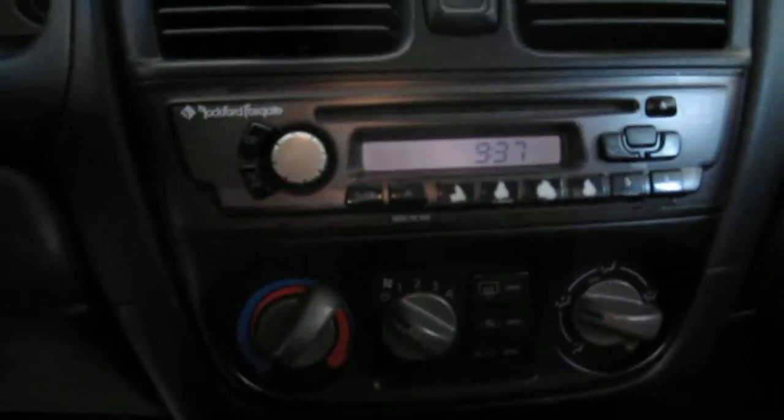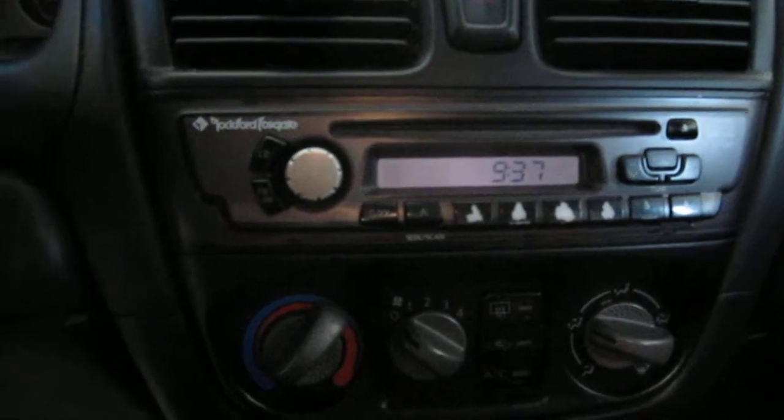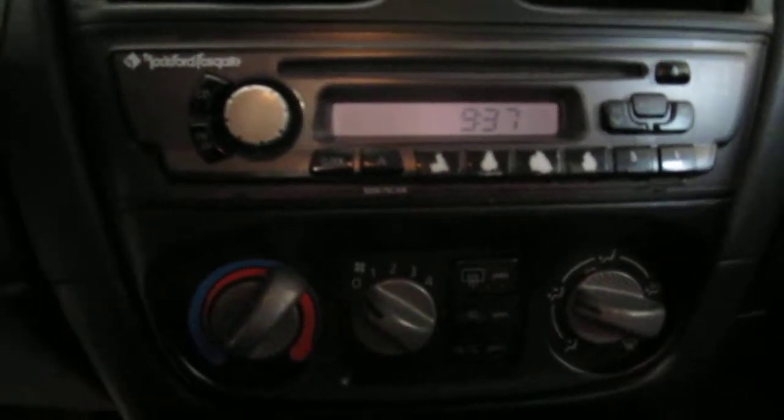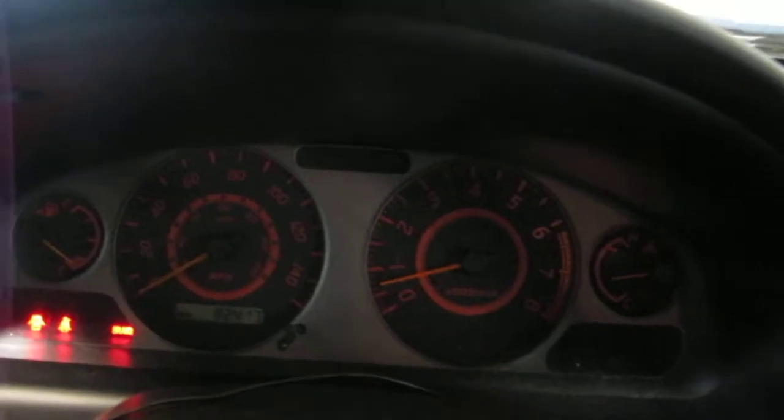It is also equipped with standard climate control, a factory AM/FM single disc CD player with the Rockford Fosgate radio option. Unfortunately, the radio buttons are severely worn. Now, as I had mentioned before, the vehicle does have 82,000 miles, as you can see here.